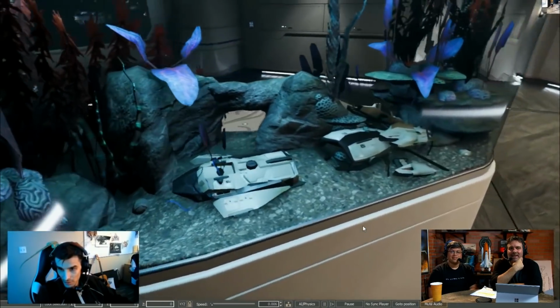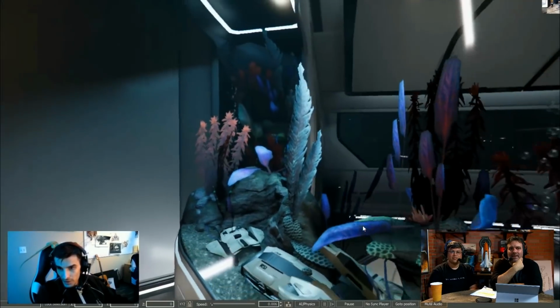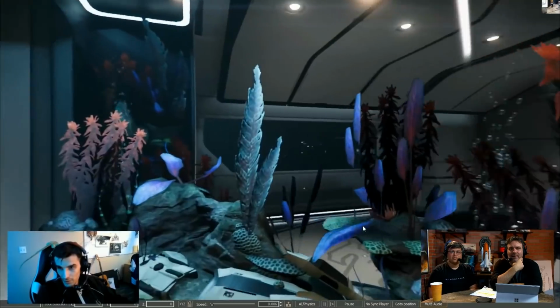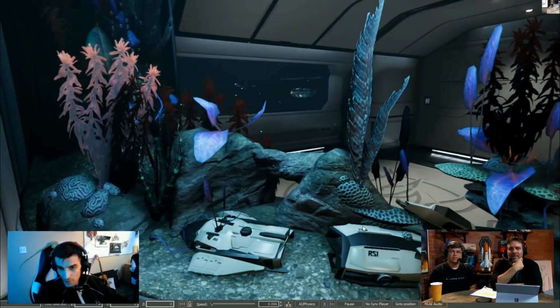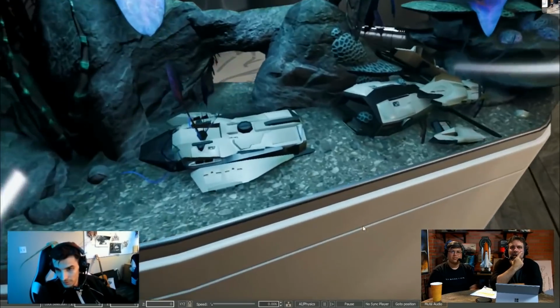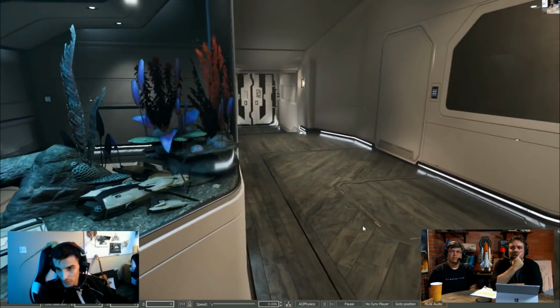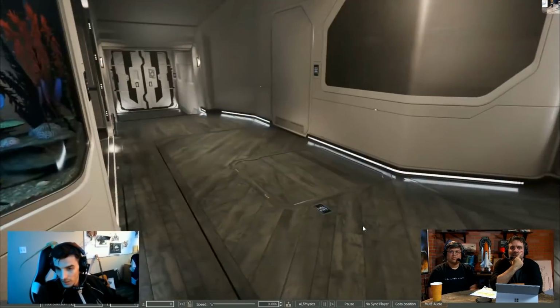There you can see our improving glass shader refraction. It changes pretty much every time I load up the editor, but yeah, they're still working on it. I love it. Yeah, you got a little piece of history in your fish tank. That's a really nice detail.